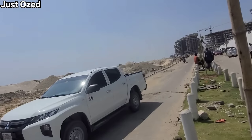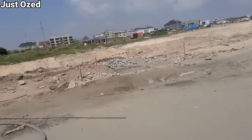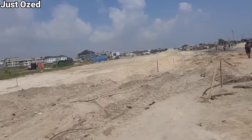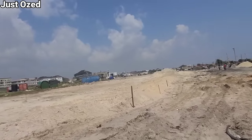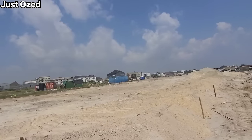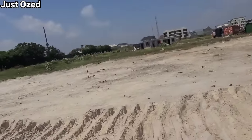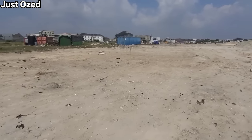So guys, the diversion starts from here. Then you can see they've started some filling. So these are the signs on the road. From here, it will connect to the first lane, which we are walking through now. We are connecting back to the first lane. In a jiffy, we'll see that. So you can see this is where the road will end. Let's see where the road will start. We're diverting back to the first lane. So right now, it's a diversion heading back to the first lane.